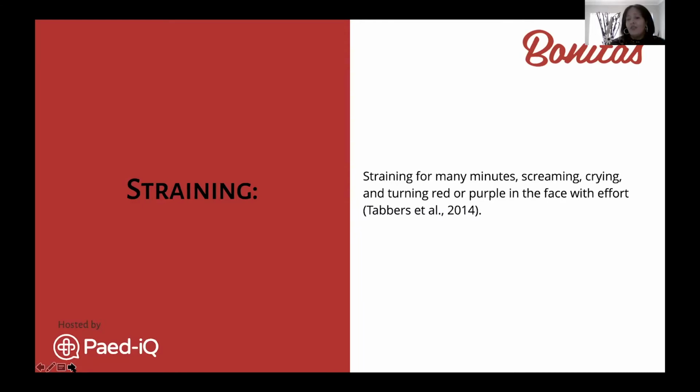Straining. For many, straining is usually when it's for a few minutes, it's screaming, baby turns red or purple in the face, and this is according to tablets, and the research was done in 2014.